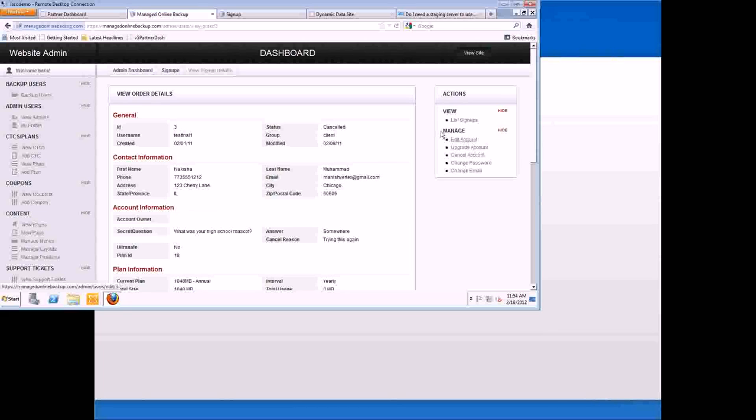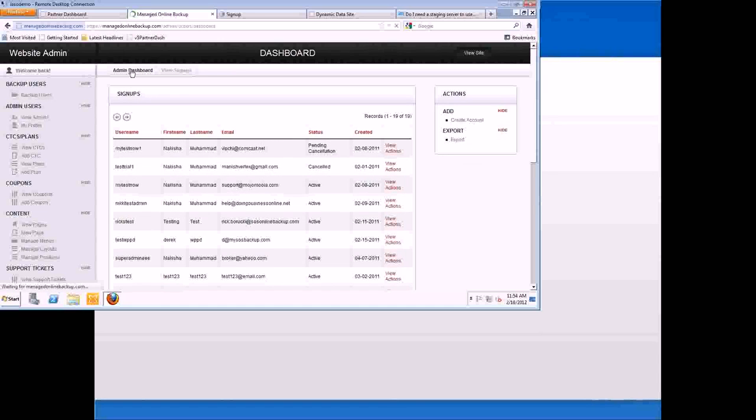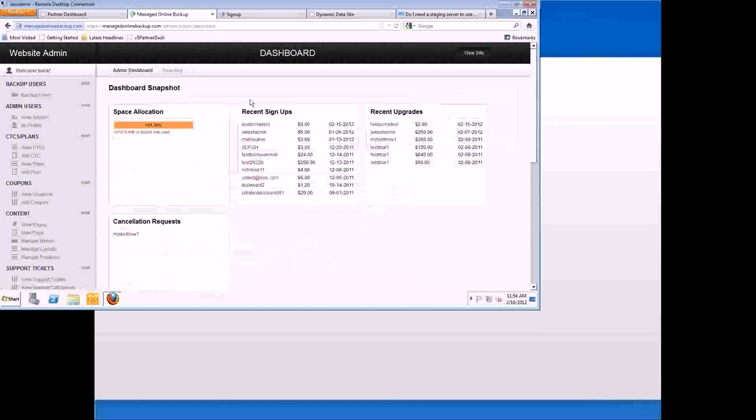You can simply come in and create accounts as an admin. That way you don't have to tie billing account information to it. And then you could upgrade and cancel or reset the password or change the email as you see fit. So that's the web integration package. Recent signups, recent upgrades. So it's a really nice system here.